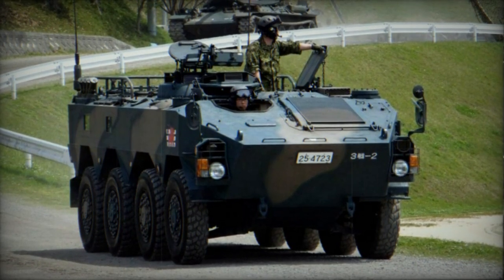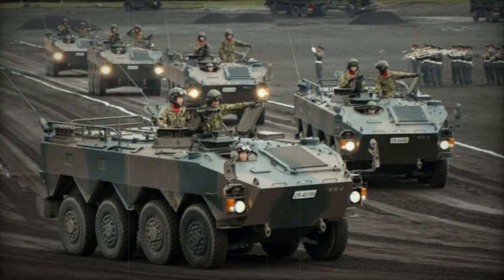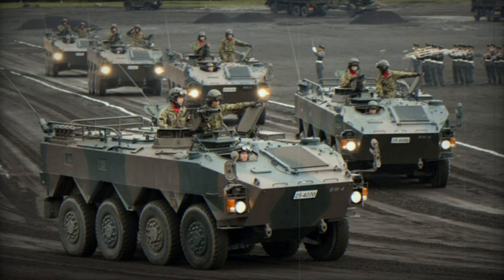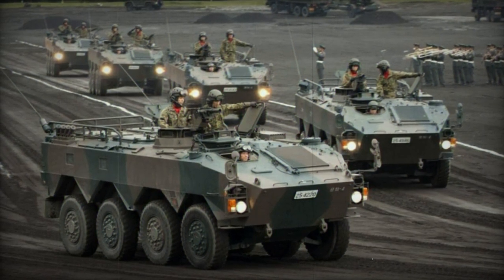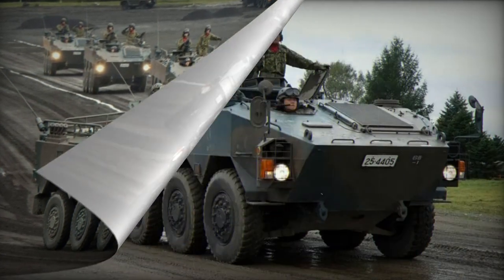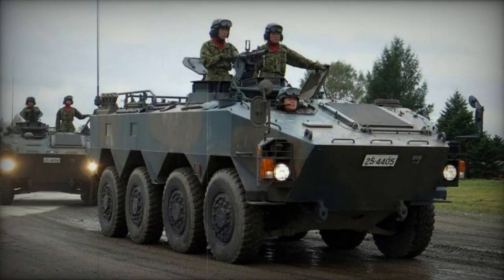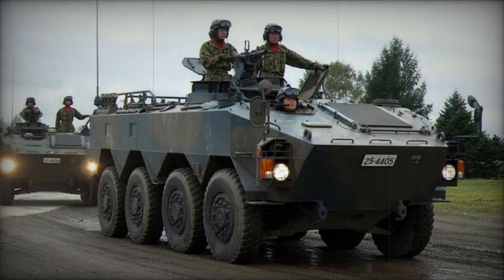This particular vehicle possesses a modest profile and medium-grade armor within its classification. The APC accommodates a crew of 2 individuals and can transport up to 8 fully equipped troops. Mainly, infantry units make use of the Type 96.